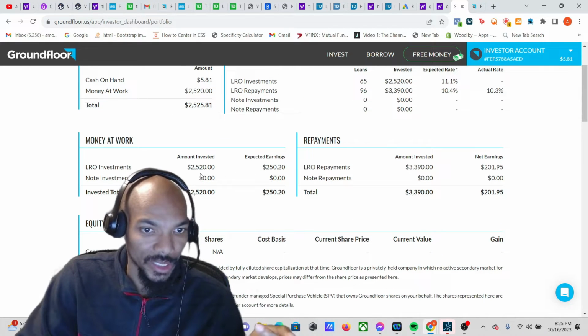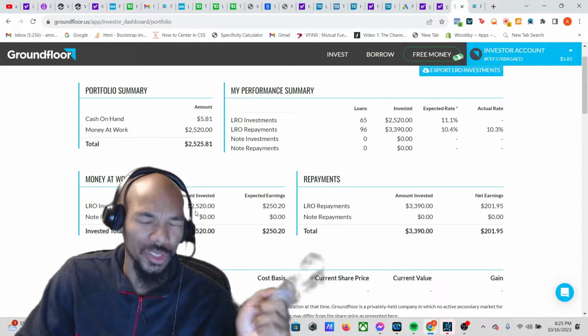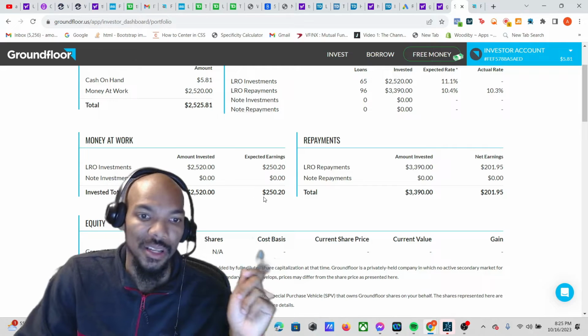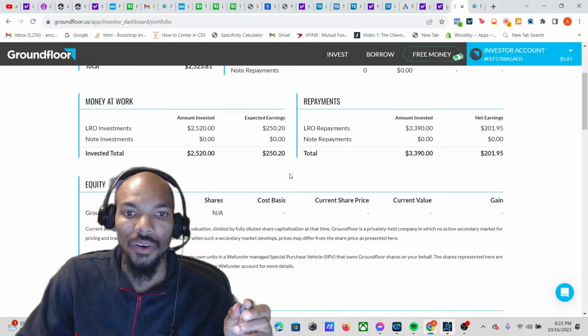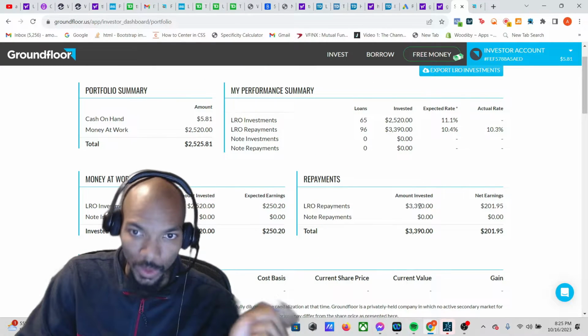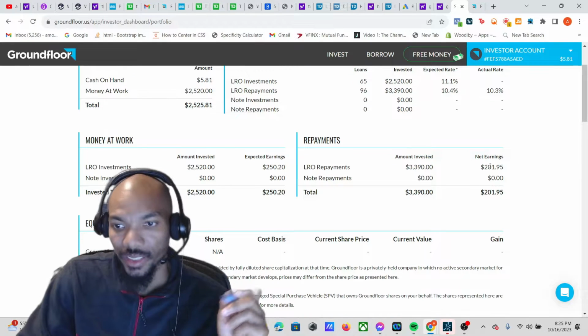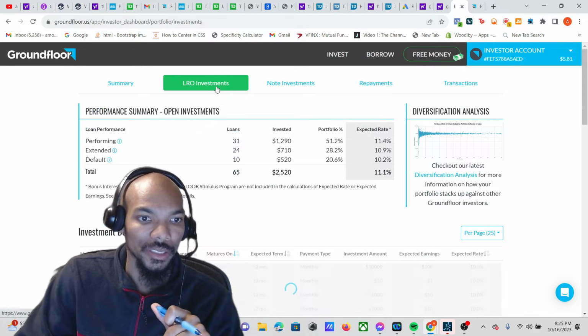Now I'm kind of going over this again, but amount invested $2,520, expected earnings $250.20. Now, as far as the repayments, I went over this, $3,390, and the net earnings is $201.95. Now let's go to the next one.